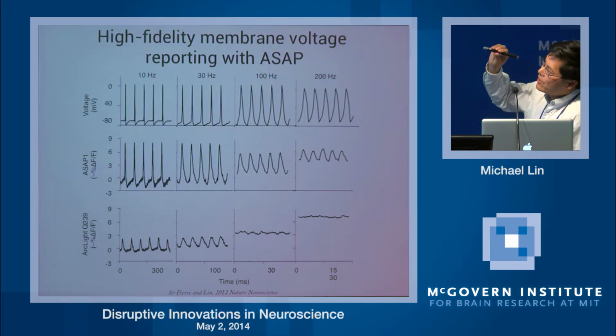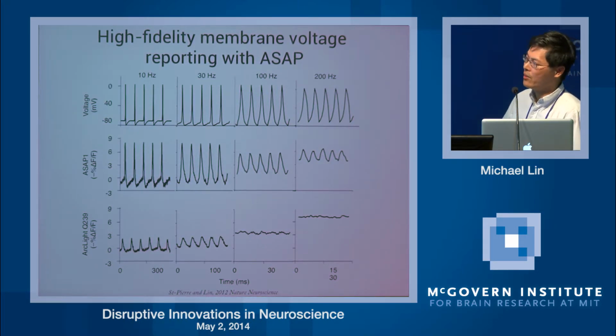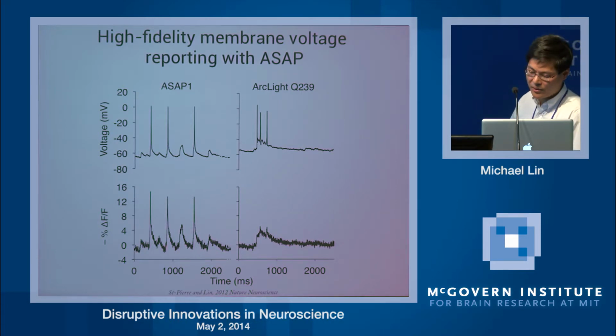And because of fast kinetics, you can take action potential trains up to 200 hertz, and we believe up to 300 hertz, although we haven't tried. With ASAP1, you could see in single trials, without averaging, you can follow every single spike. Whereas with ArcLight, you get this flat baseline due to time averaging after 100 hertz. In neurons, you can tell in the electrical trace where you have minis and APs, you can see every mini, you can see every AP with high signal to noise. Whereas with ArcLight, you can't be sure if the APs have happened or not.